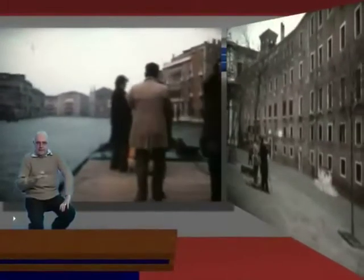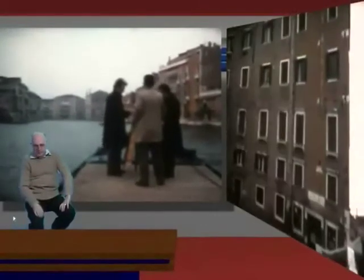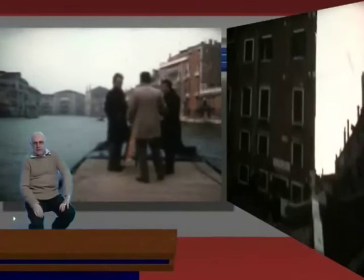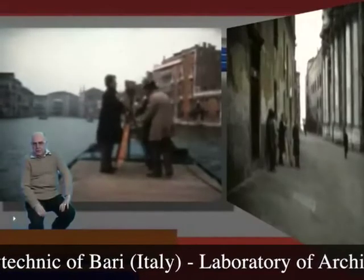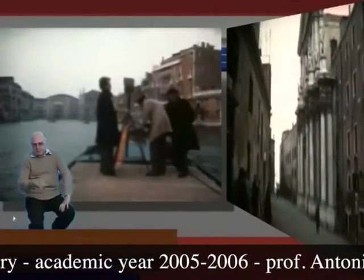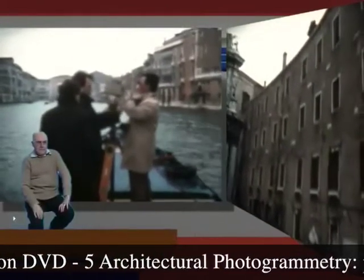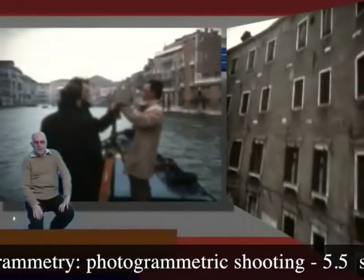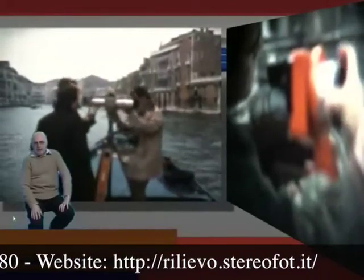Another example, another quite interesting comparison between the stereometric chamber and the single chamber, was done in March 1980 in Venice, on the occasion of a relief requested by the municipality of a building overlooking the Grand Canal. On that occasion, we also made other surveys, like the Basilica of San Marco. Shooting was done with our Wild C120 stereometric camera and the Wild P31 single chamber, made available by Wild Italia, with the operator who was responsible for it.